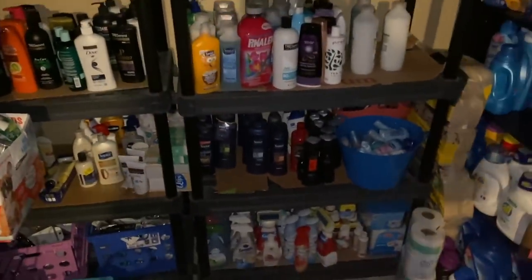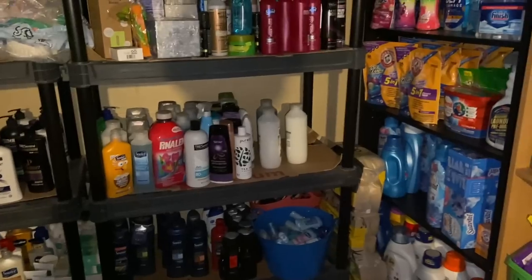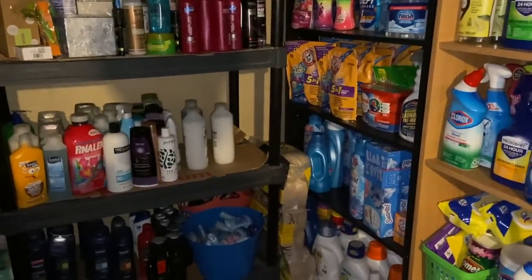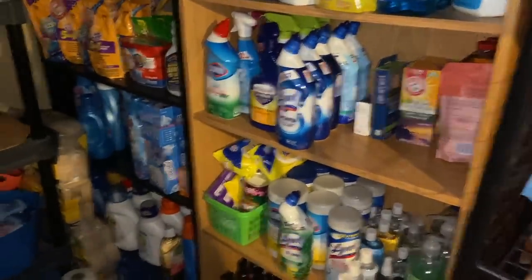And so I'm going to take you guys along for the ride and show you what I do. I'm literally going to move everything around and try to make it more functional using those bins that I bought. So let's just dive right in.